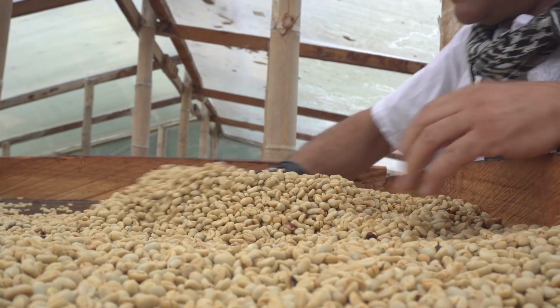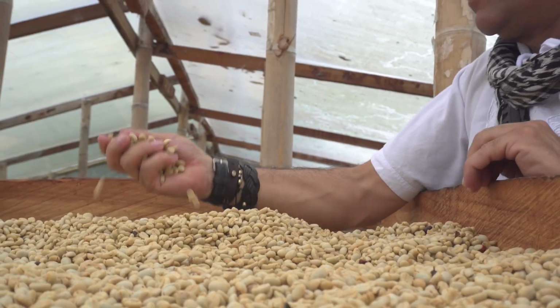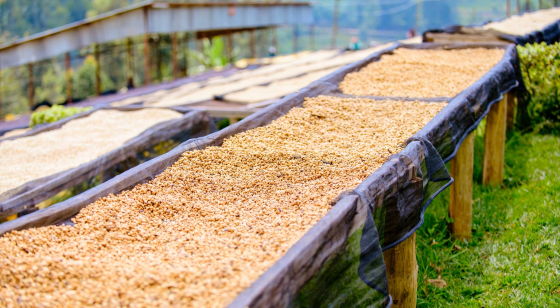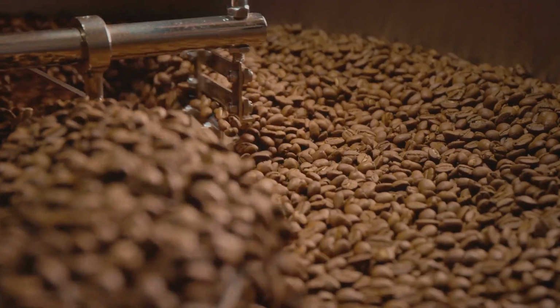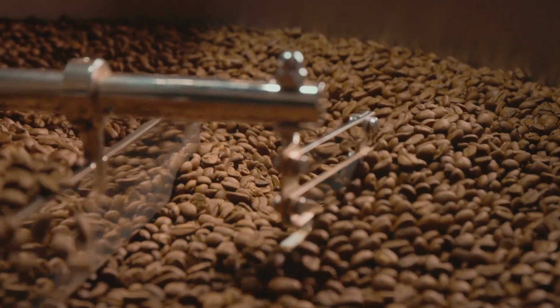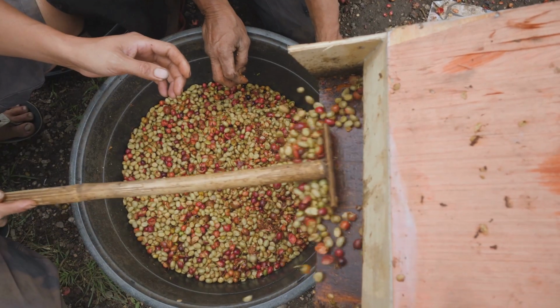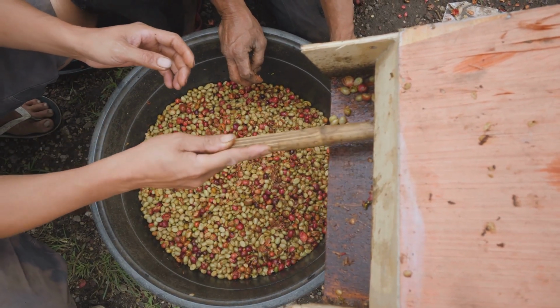As the beans dry, their moisture content gradually reduces to the optimal level of around 11%. This slow, sun-kissed drying process is believed to contribute to the development of complex flavors in the beans. After drying, the beans undergo hulling, a process that removes the dried parchment layer. Hulling machines gently crack and remove this outer layer, revealing the green coffee bean beneath.